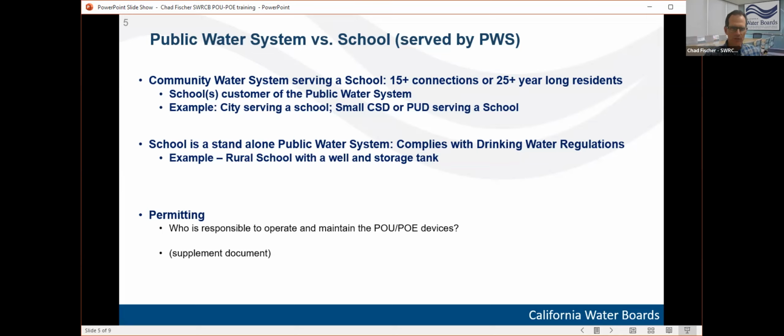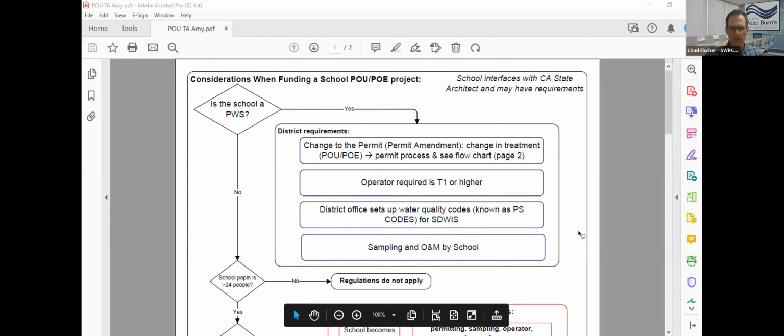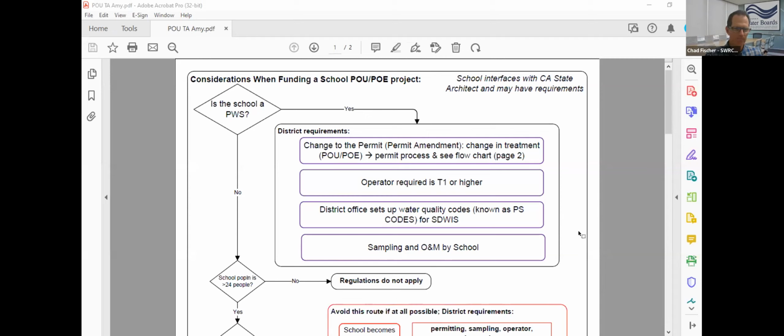I'm going to get to a different document here in a second. What I'm going to get to is what the differences are, and there's a decision tree or flow chart, so maybe I'll share that now. All right, can you guys see this PDF? Somebody say yes. Yes, we can see it.